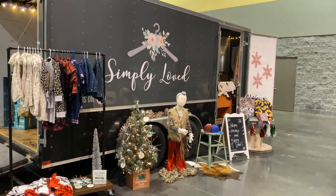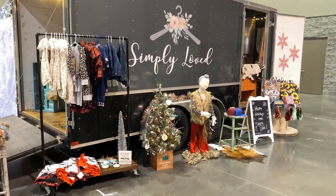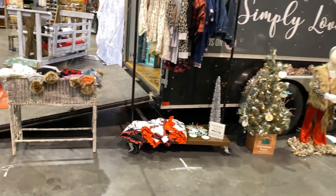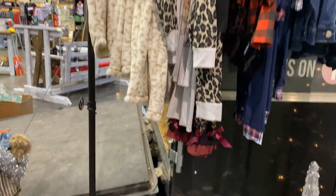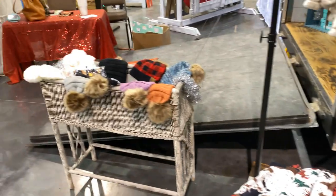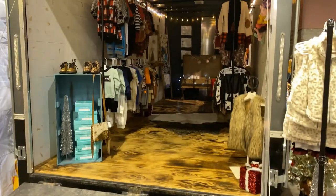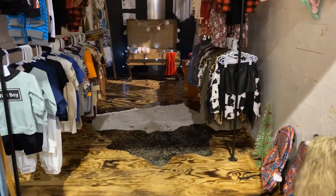Okay, ladies, this is what I'm talking about. This is called Simply Loved, and this is like a little mobile trailer that they just pull right in here. Let's look at some of this stuff. Oh, we got some cute little kitty clothes. Looks like maybe some blankets down here. Cute hats. I'm going to the back here. Ah, this one you can't walk right in. Look at this. Is this not cool?